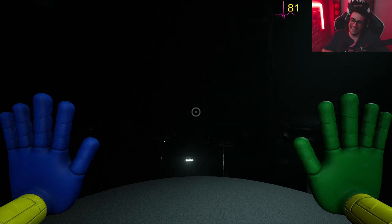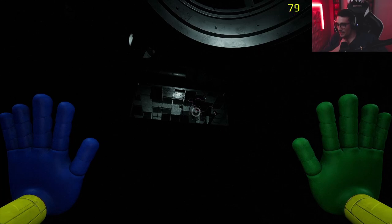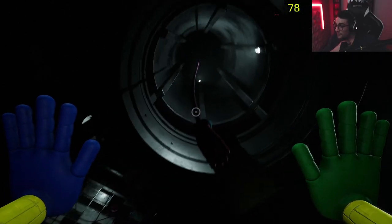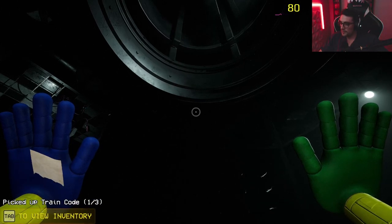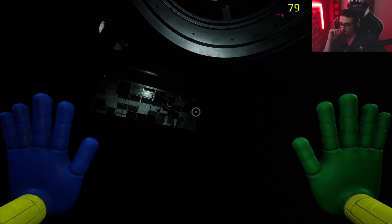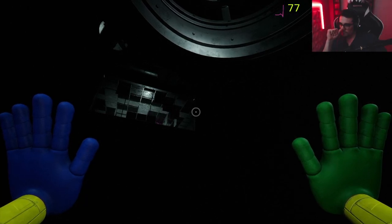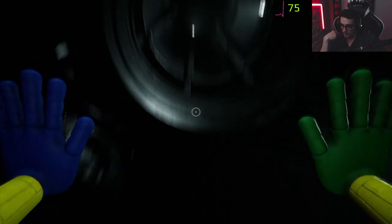Dude. For doing such a splendid job, Mommy has decided to give you part of the code for the train. Look up. Thank you, Mommy. Oh, wow. Damn, a third. Mommy was hoping the game could last a little longer. It's okay, though. Mommy knows other ways to play with you.